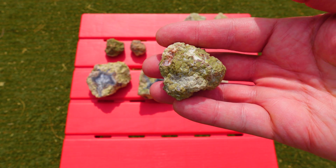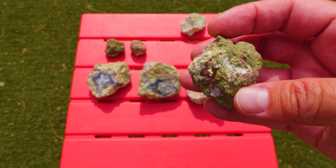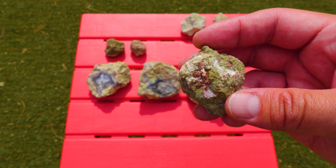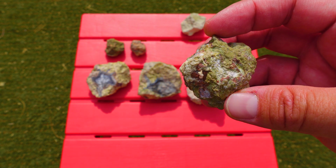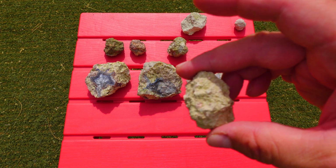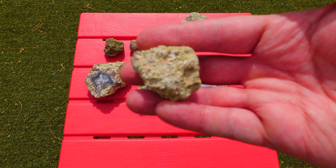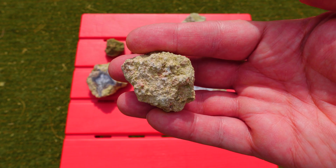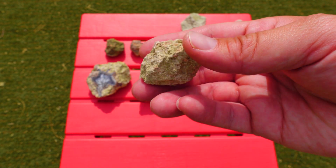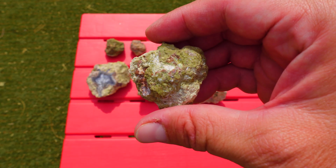So this is what the geode actually looks like. This is what they look like all washed and cleaned up. And you can see there's a lot of really, really neat colors in them here. Just incredible. Now, before you wash them, they look like this. Dusty. Can't really tell what's on them. But once you get them washed, they look pretty cool.